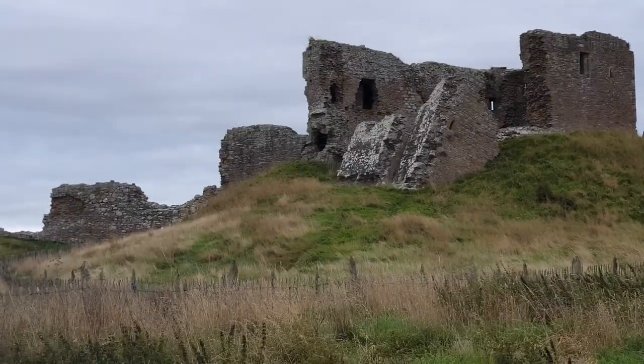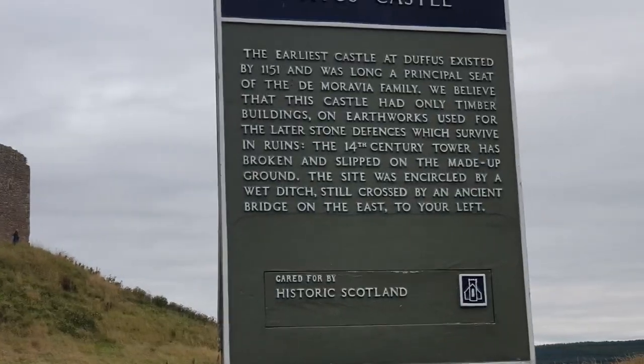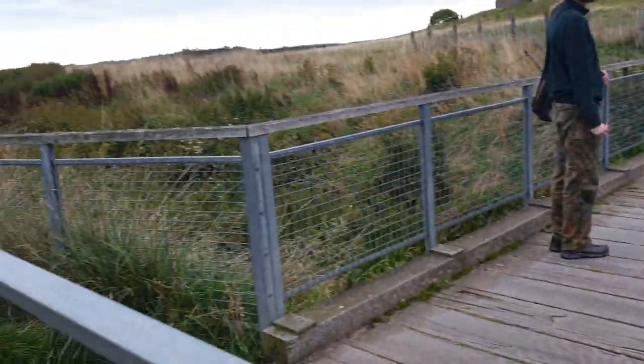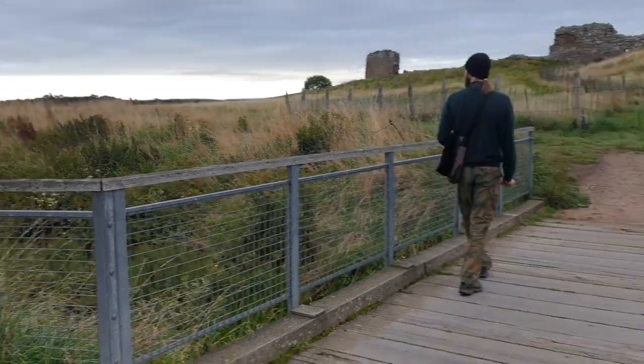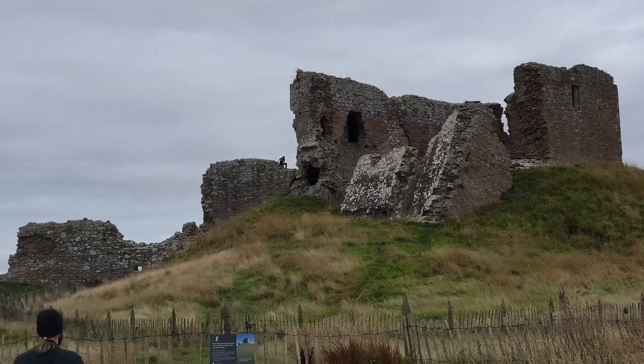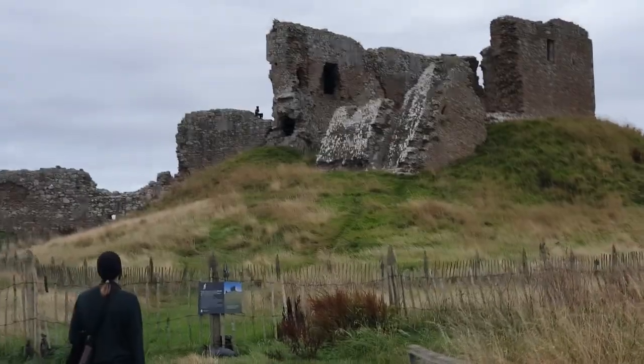This is our possibly last destination for today, because I might want to see the Witch's Stone, we'll see. But we are at Duffus Castle. And it's looking pretty good. I'm excited to explore. Okay, so that is the wet ditch that encircles the castle, which you can see from the air. And that is the tower that collapsed. Oh my god, somebody climbing on the wall. Oh, okay, let's go in.